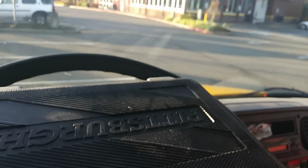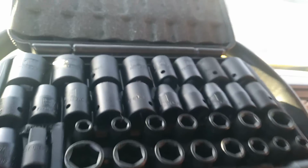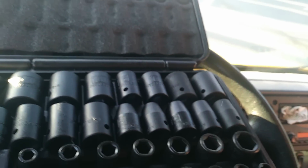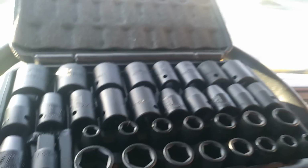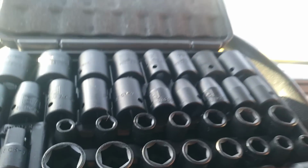Next up, and this is kind of an expansive one here. Why is it expansive? Well, because it's the impact sockets. This is the 37-piece set. So there's a trick with these. What you do is, between the 3/8 drive, you get 3/8 drive and you get 1/2-inch drive with these.